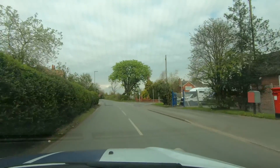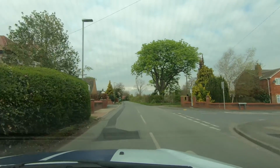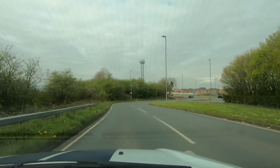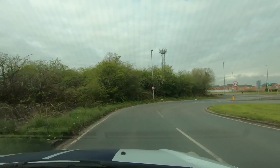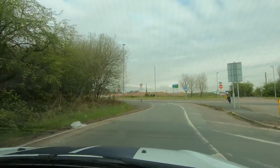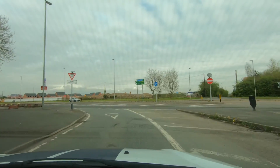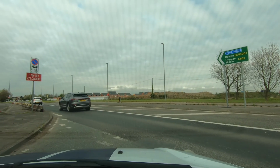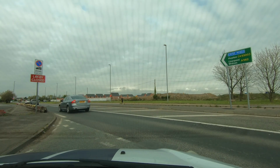This is Brook Lane, if you read the sign, and it's the road to Hale Wood. But I'm going to cut this trip short and take ourselves to the end of the road where it meets Hale Wood, and do the same journey again later in the video, because we've got something that we need to get into context.